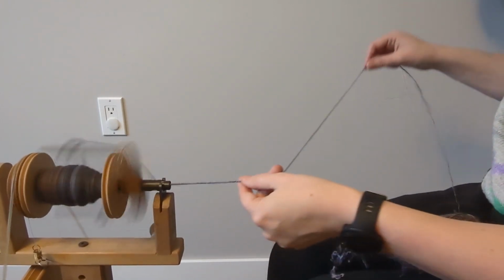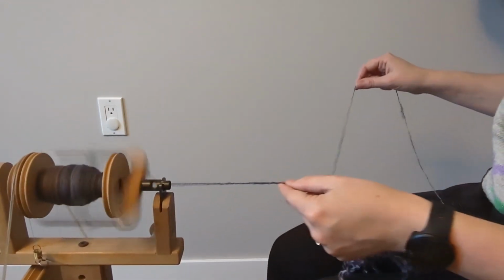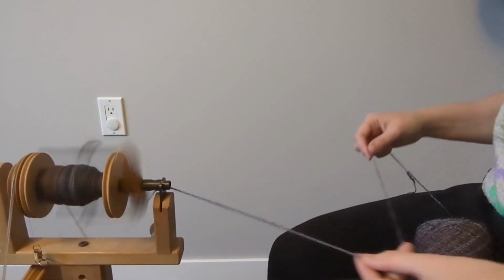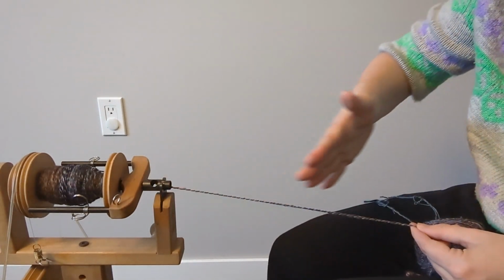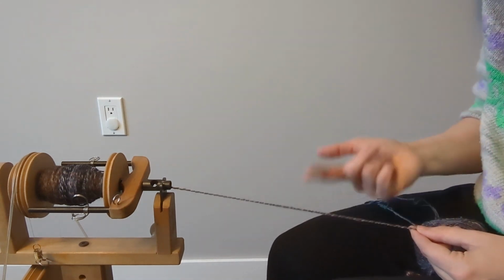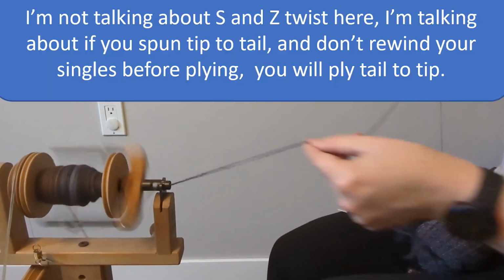So like when you spin onto a bobbin and then ply off the bobbin, you're plying opposite to the direction that you spun the yarn. So when you spin the yarn, all of your fibers are aligned this way. And when you ply, you end up plying from the opposite direction. So you don't get sort of the starting points where fibers enter in.